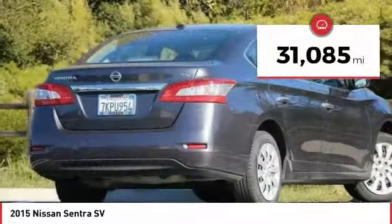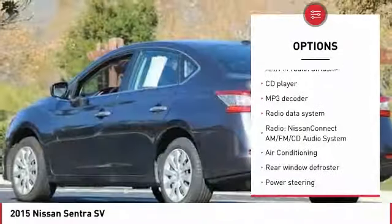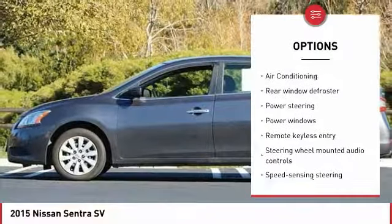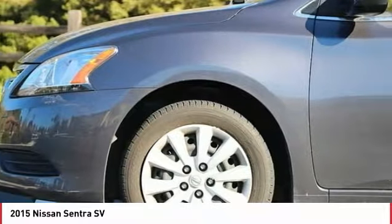This vehicle has less than 35,000 miles. Here are some of this vehicle's great options: traction control, dual airbags, air conditioning, power steering, one owner, rear window defroster, CD player, power windows, security system, electronic stability control.